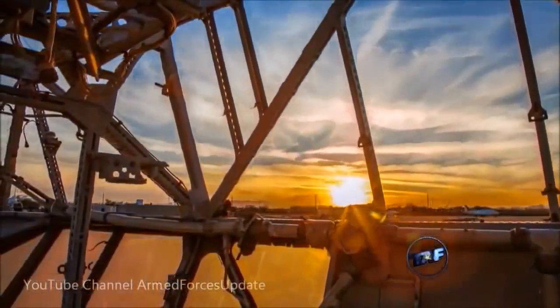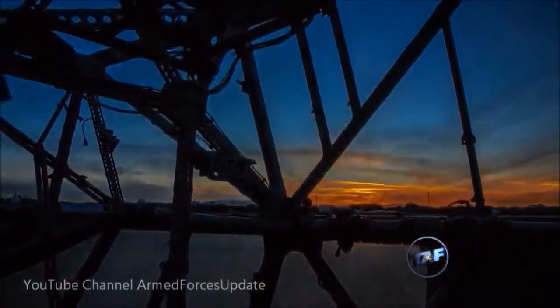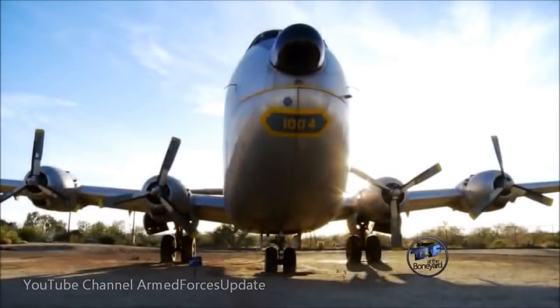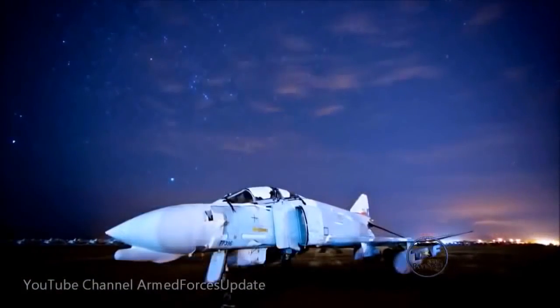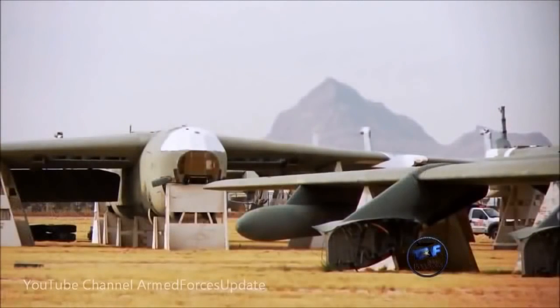Time and technology march on. The Boneyard will continue in its mission, taking custody of outdated aircraft, salvaging and reusing every part possible. But except for the small handful of aircraft that are preserved for posterity, once a certain model of jet fighter or helicopter or long-range bomber is gone, it's gone forever.